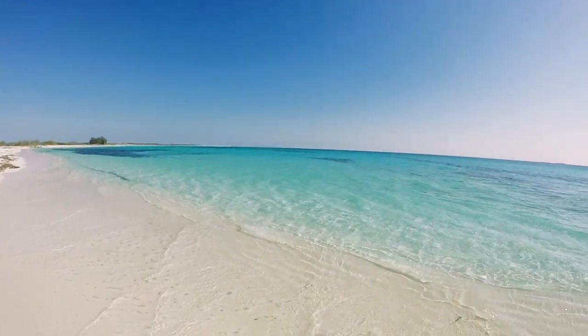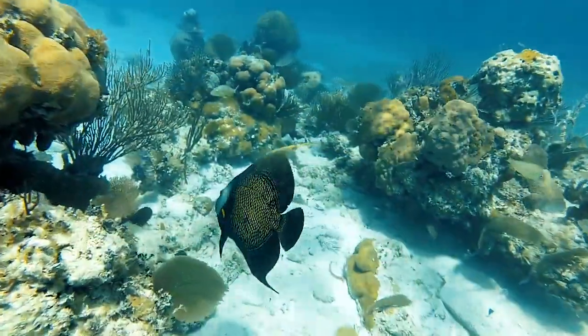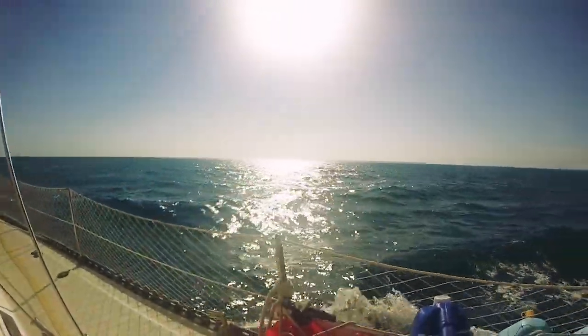Last time, on Sailing Balachandra, we enjoyed the beautiful deserted beaches and snorkeling at Cayo Largo, then sailed for the west coast of Cuba and into the Yucatan Channel, heading north for Havana.